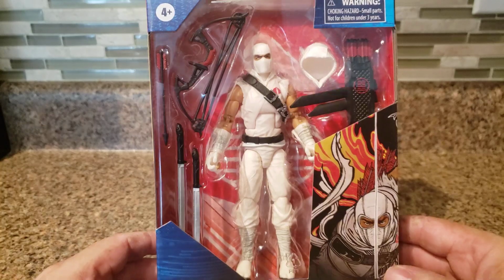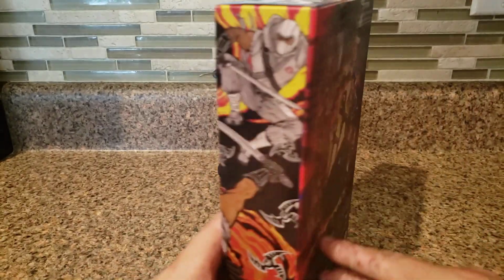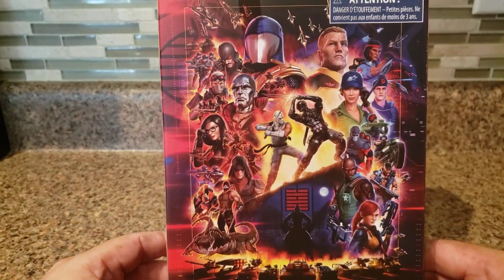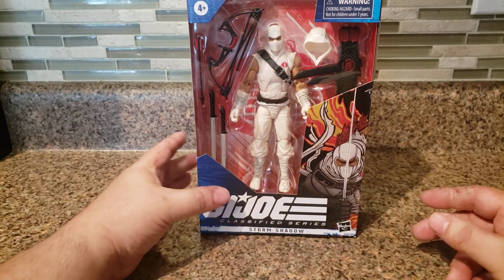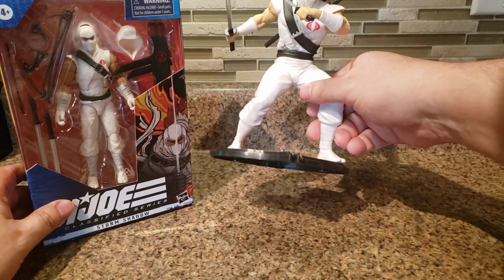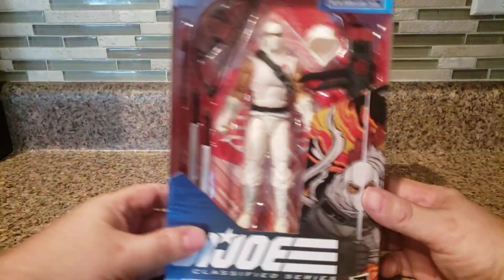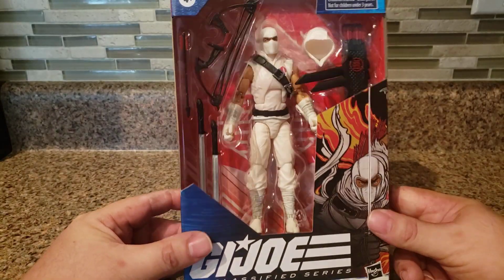Oh, it's got the little hoodie too. There's his bow and arrow stuff. Wow. This is the back of the box, so you guys get an idea. This is from Hasbro G.I. Joe Classified Series. So there you go. Wow, that's sweet. Yeah, he stays in the box. I don't play with him yet. I don't like taking him out of the box. Except this one. Everything came together like this, so it's just easier to take out of the box. So I might take this one out of the box. Still debating on it, to open it and put them up as well.